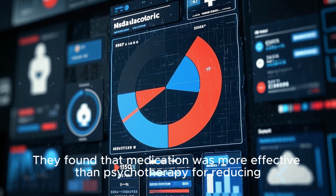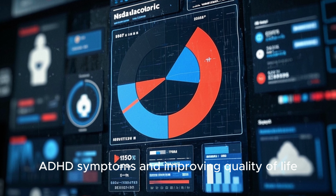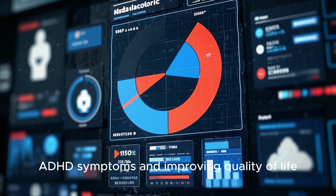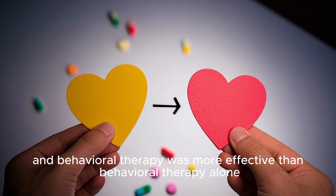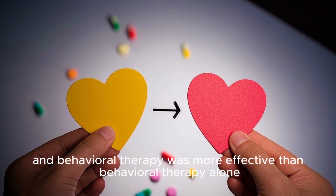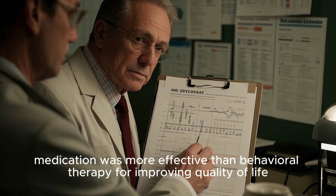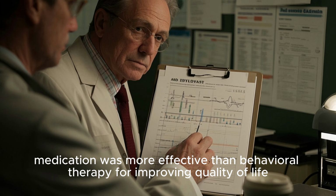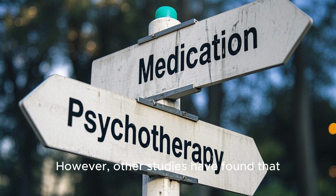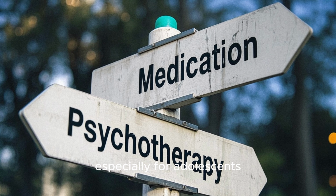They found that medication was more effective than psychotherapy for reducing ADHD symptoms and improving quality of life. They also found that the combination of medication and behavioral therapy was more effective than behavioral therapy alone. And once again, medication was more effective than behavioral therapy for improving quality of life. However, other studies have found that psychotherapy can be very effective, especially for adolescents.